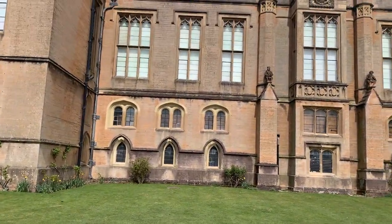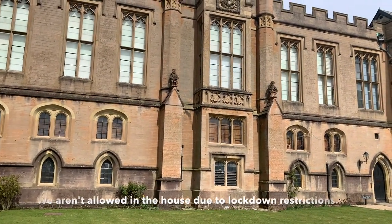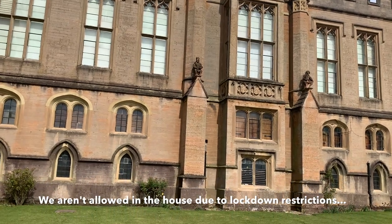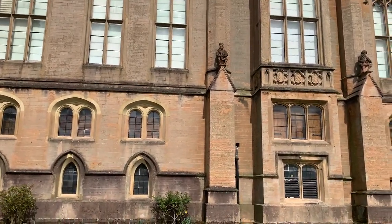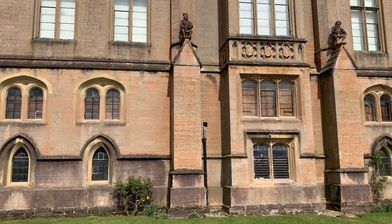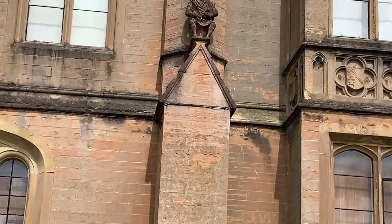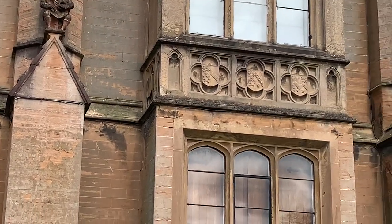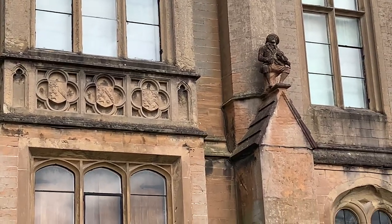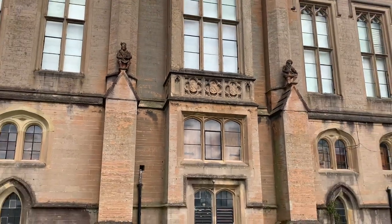Here, we'll go over here. And I'll try to zoom in on these little sculptures up here. Look at that. And just the detail. I'll zoom you back out.